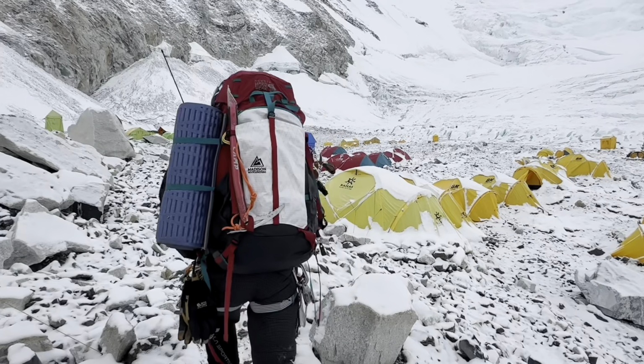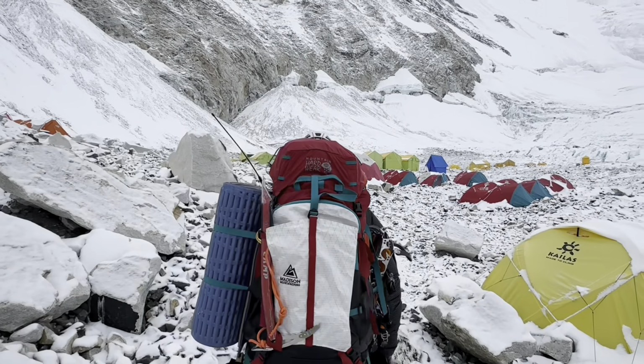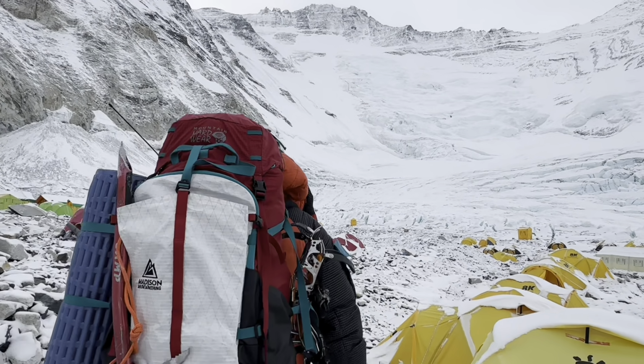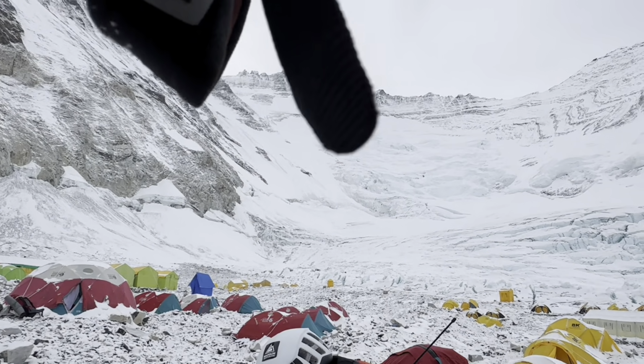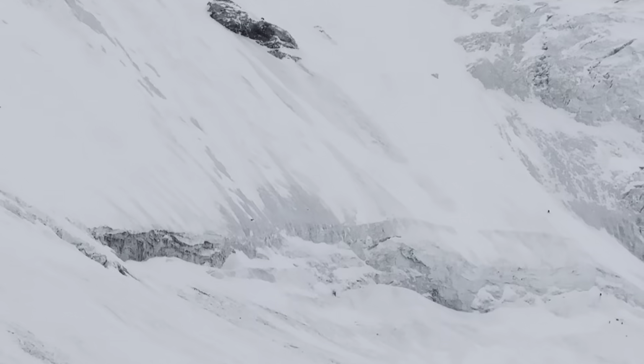So yeah, enjoy. All right, we're leaving Camp 2 for good, Furba. Yep. Doesn't look too crowded up the Lhotse face today? No. For us, no. But yes, of course, for yesterday. From 3 to 4, there's a big crowd. Look at that thing. It's insane.